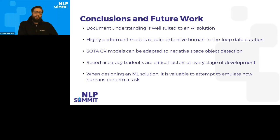One interesting aspect that we learned from the computer vision side of things is that state-of-the-art computer vision models can be adapted to what is essentially negative space object detection. We're basically just labeling blank space on a page, but with sufficiently deep networks, you can learn the context surrounding that blank space and what matters in terms of what you're actually supposed to fill out. So that was an interesting feature that we saw from these computer vision models that worked well for this task.